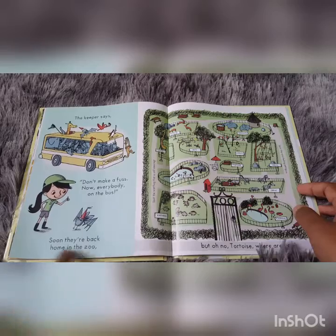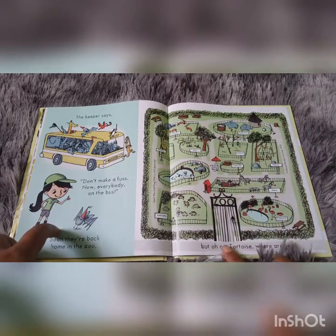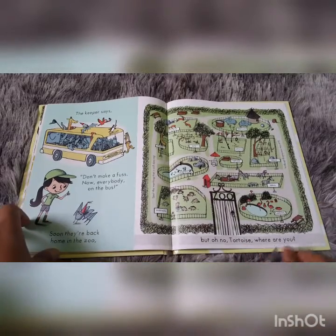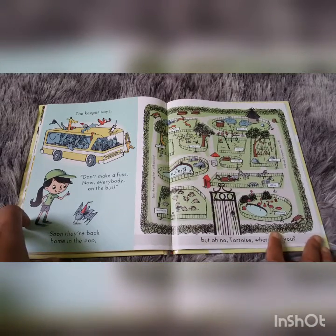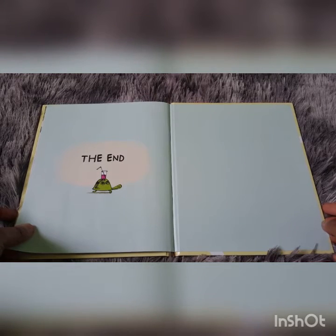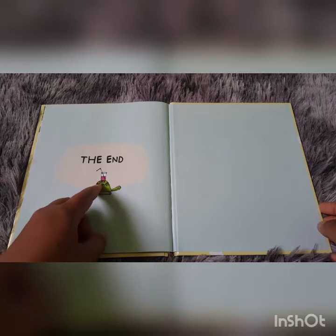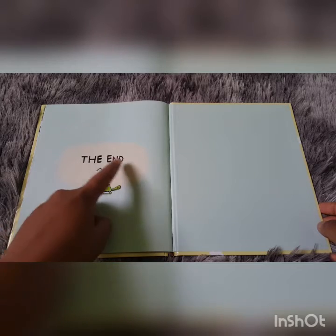Soon, they are back home in the zoo. Wow, everyone is in their cages. But oh no, tortoise, where are you? Dang, the tortoise is having a bit of fun by himself, drinking grape juice. The end.